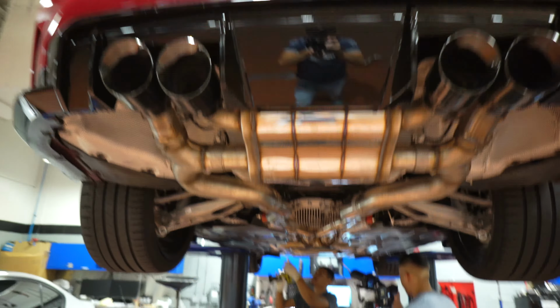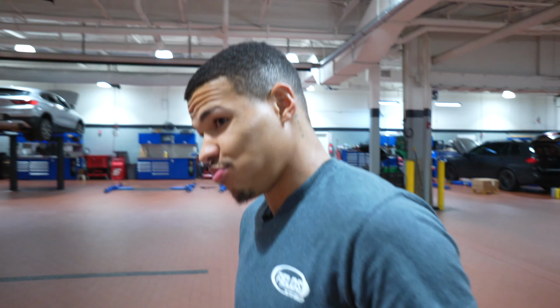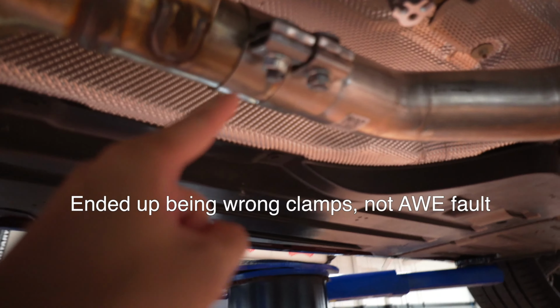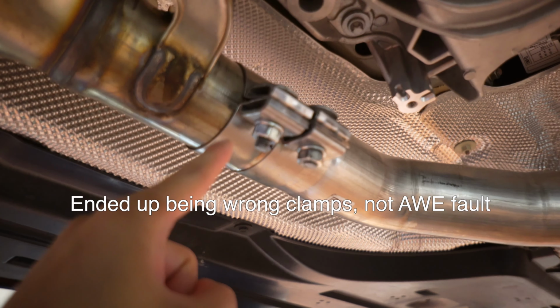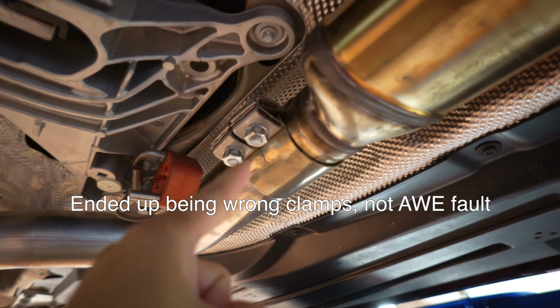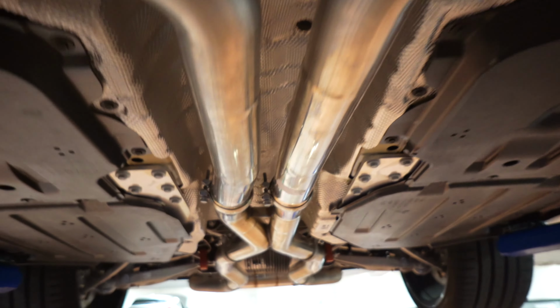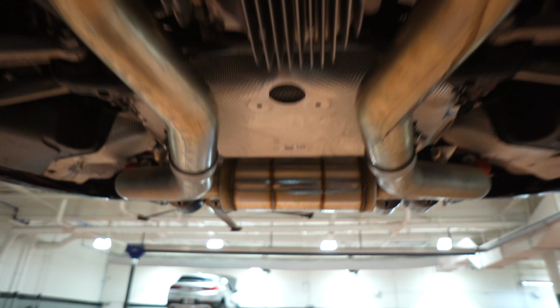And after some major behind the scenes of working on this exhaust, we got it on. AWE, I'm calling you out on these things. These need to be easier. These need longer bolts or something to make it easier to thread. But besides that, it looks great.